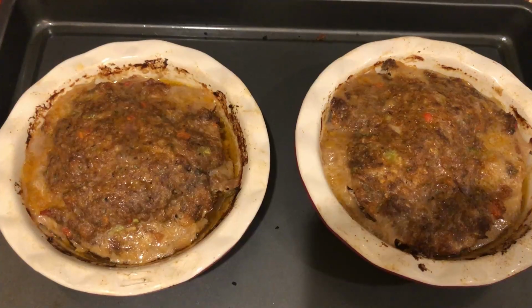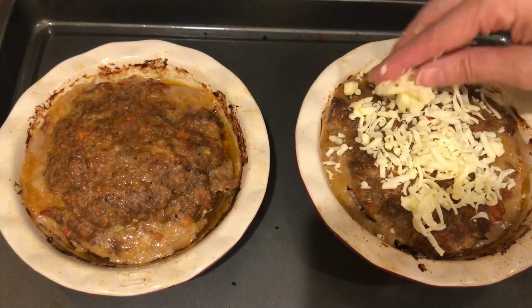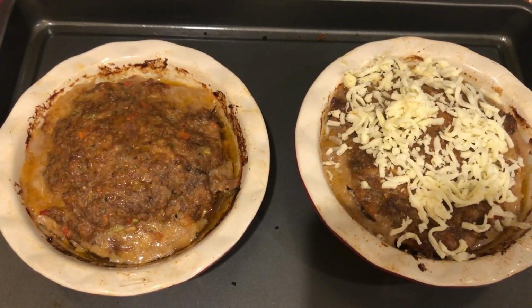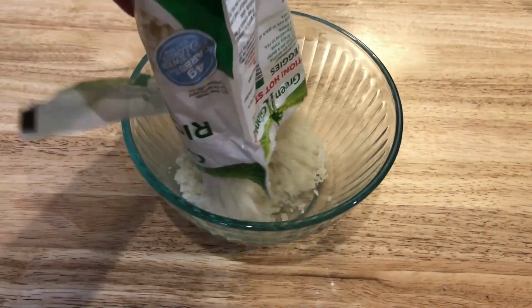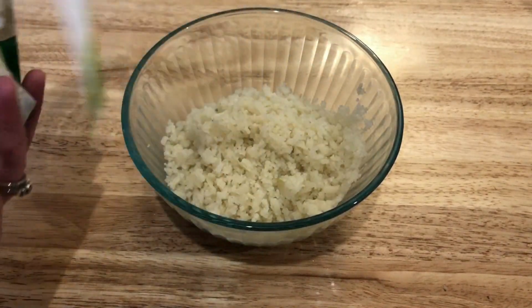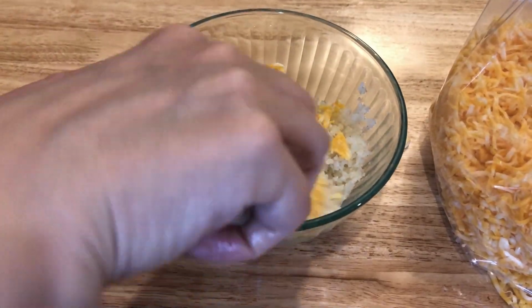Once it's done, taking it out of the oven, and I'm going to add on a little bit of Monterey Jack cheese and just allow that to melt while I'm finishing up the rest of my meal prep and while these cool. So while the meatloaf is cooling, I'm going to make the cheesy cauliflower rice that I'll have as a side dish to this.